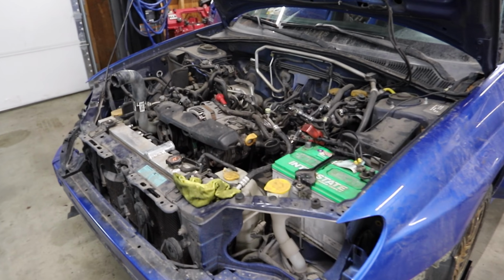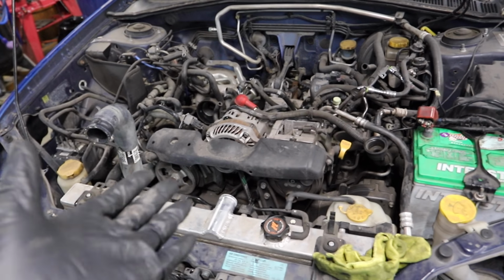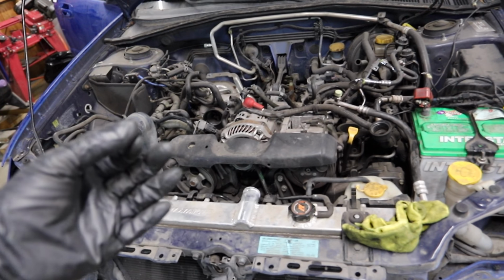All right, getting down to it, guys. We're gonna try and walk you through what we would do in a flood damaged car. What we are doing and how we go about it, why we go about it with a flood damaged engine like this to try and bring it back to life.